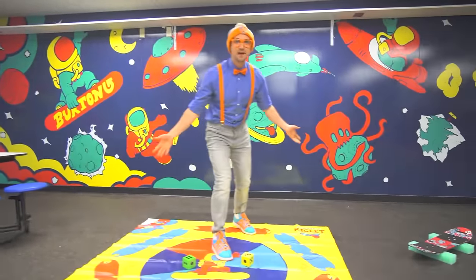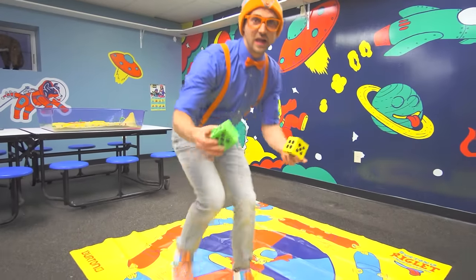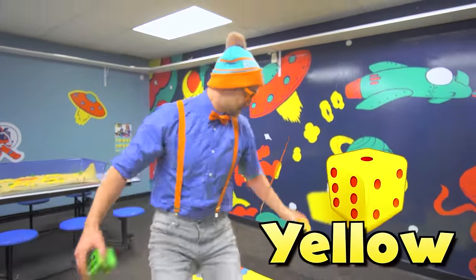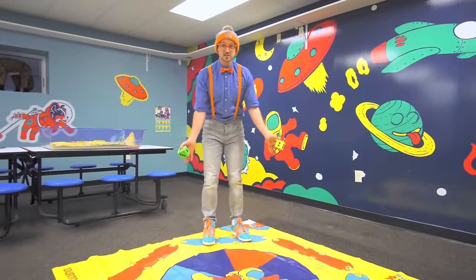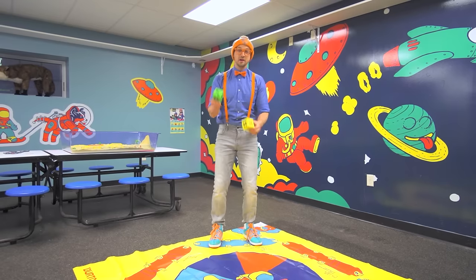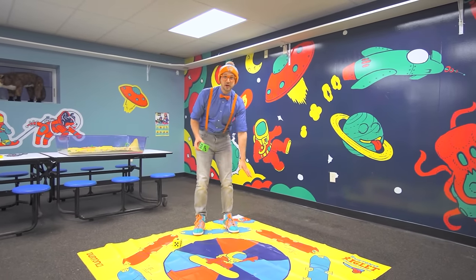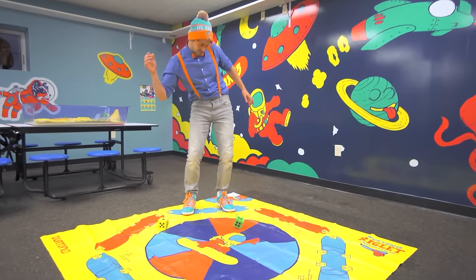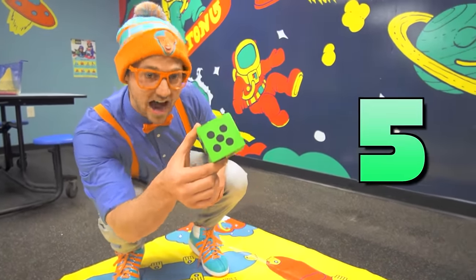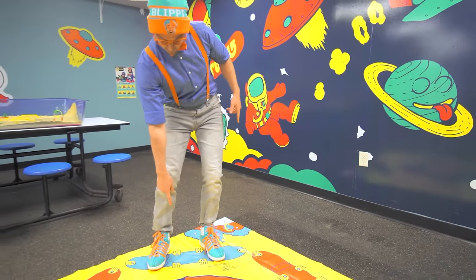Whoa! What do we have here? Ooh, looks like a really fun game. Looks like we have two die, a green one and a yellow one. All right. I'm gonna stand on a snowboard and then throw one of these. Let's throw the green one, okay? And whatever number it lands on, we have to put our hand there. Oh, look! It landed on the number 5. All right, a number 5 is an Indy, and it's right here.